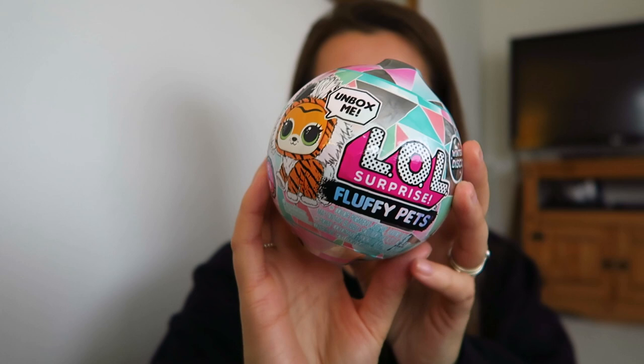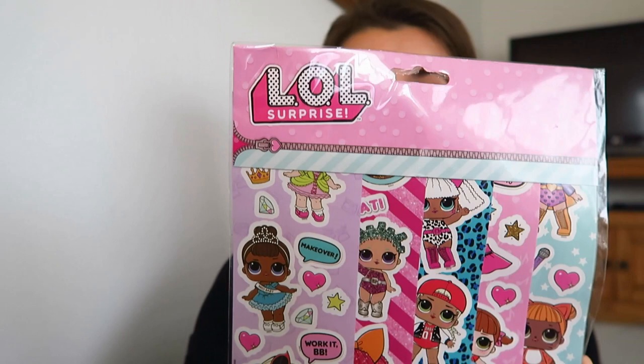Something random that I'm going to do, I picked up these stickers in Morrison's. I paid £1.50 for them. I was really lucky to find those. I've been trying to find big stickers like this for ages and I couldn't find any, and then I just found them on a whim. So I've got those, and what I'm going to do is I've got this box from Hobbycraft.